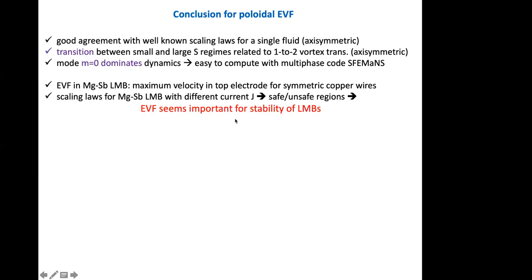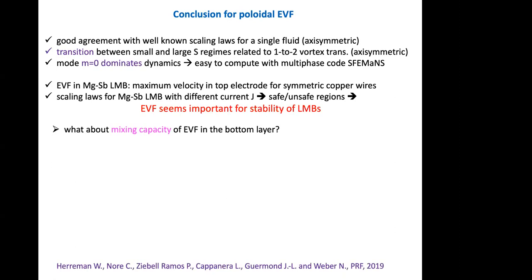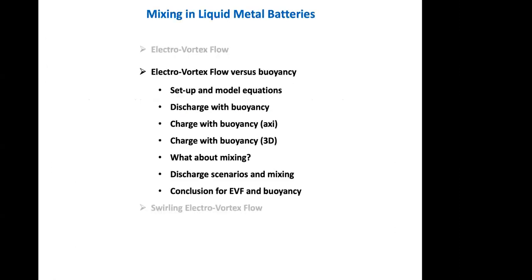And it seems that EVF could be important for the stability of the LMBs, but we wanted to see if it could be important for the mixing capacities, all right, in the bottom layer. And so that is what I will show next.